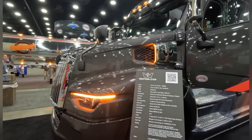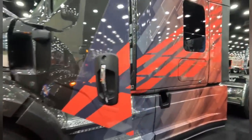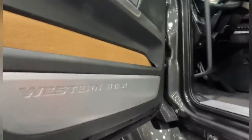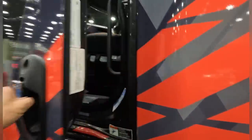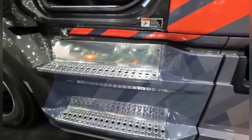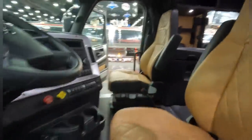Let's take a peek at new technology. We got a brand new Western Star here with a 72-inch sleeper. Check it out. I like to see how the door sounds. Nice and solid door. Heavy door. First thing I notice, grab handle here for safety. This is where you put your DEF tank. We'll fill up DEF. It's a nice opening here. Step on up. Easy climb into the cab.